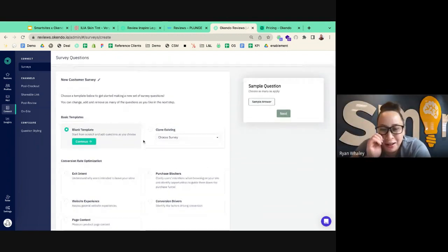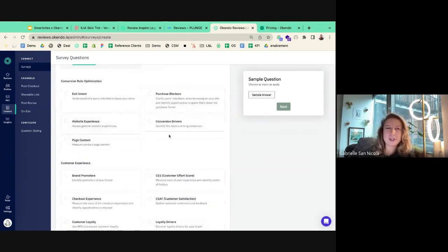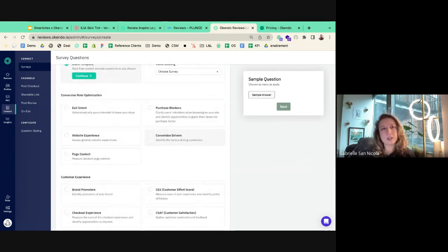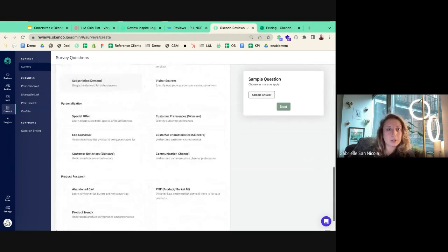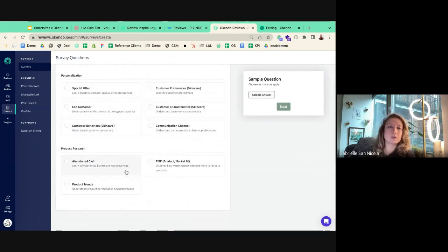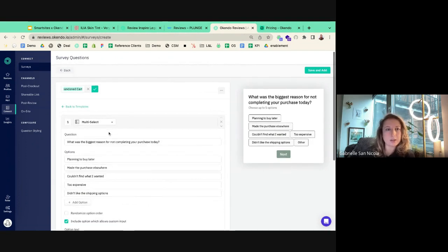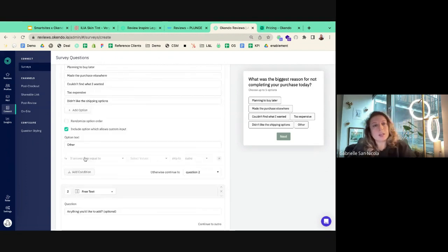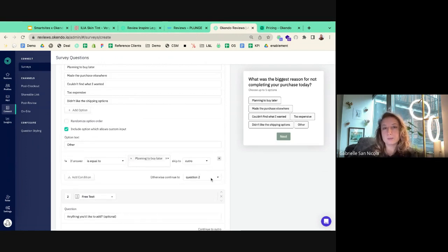However, if you want to really get your hands dirty, you can start from a blank template. But we have a ton of pre-built surveys, ranging from conversion rate optimization questions, customer experience, market research, personalization, and product research. Let's say we're running this abandoned cart survey. We want to get a sense as to why somebody didn't end up making a purchase. Again, we can add conditions. If somebody answers planning to buy later, then we skip to question 2, which says, well, when is later? Or here's 20% off for next time, or what have you.